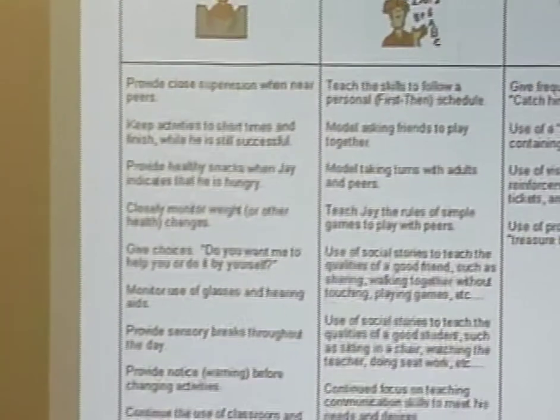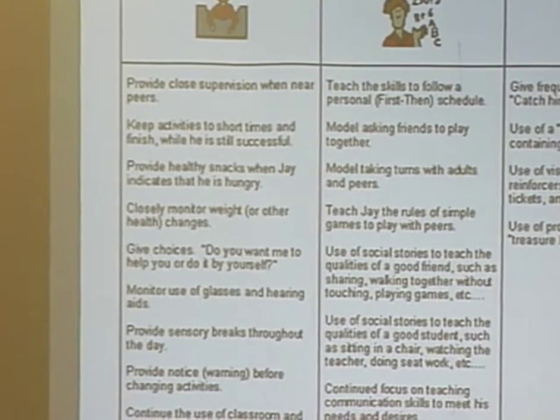We gave him as much notice as possible that we were about to leave the room, come back to the room, or change the class or the activity we were doing. We needed to give lots of, this is our 2-minute warning, this is our 1-minute warning, our 30-second warning. We had to do a lot of that, especially leaving the playground. It got to the point where Jay stayed on the playground a lot longer because we just needed him to get all that physical stuff out, and we weren't going to take the jungle gym into the classroom with us.